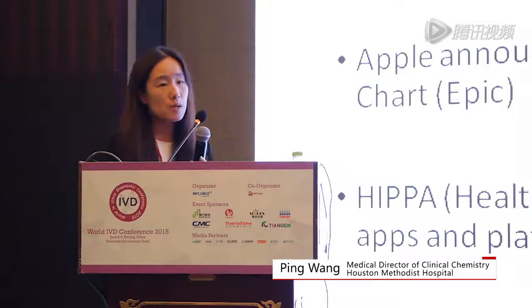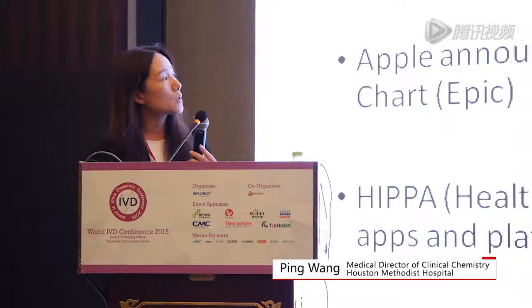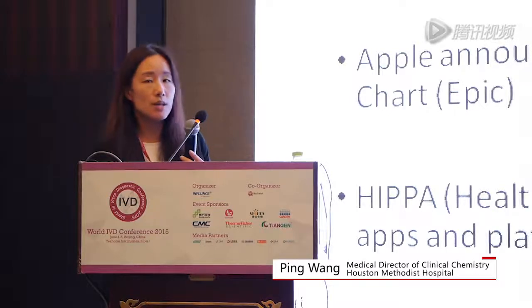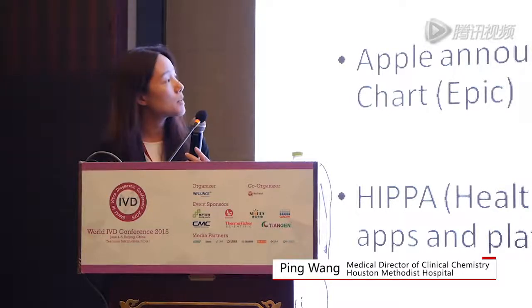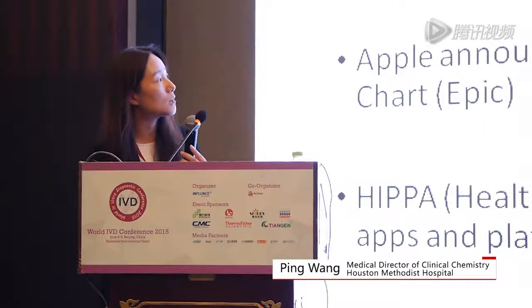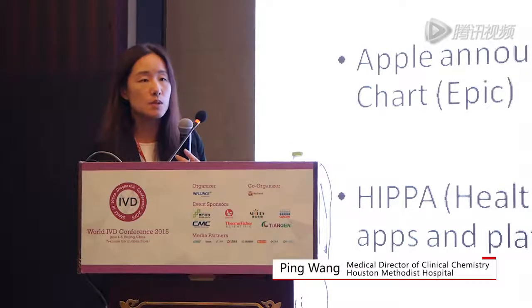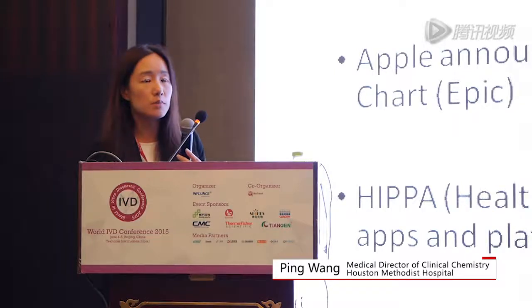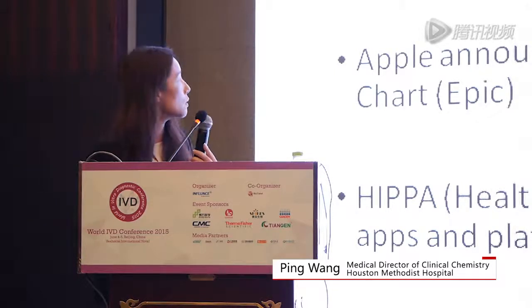But essentially what that means is that before, if you upload your glucose data to a mobile phone, your smartphone, you can only share that with your physician, your doctor. But now you can actually share that with another non-physician individual, such as your friend or your parents. This is very convenient for many parents with diabetic kids because they can actually see their kids' glucose levels in real time. And this actually paved the way for many of the medical applications in the future as well.